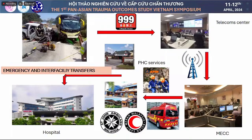So let me go through the flow of what happens in case of an accident or injury, generally across the states of Malaysia. If there is an accident, they will call 999. From the 999 telecom center, they will divert the call to the nearest MECC.